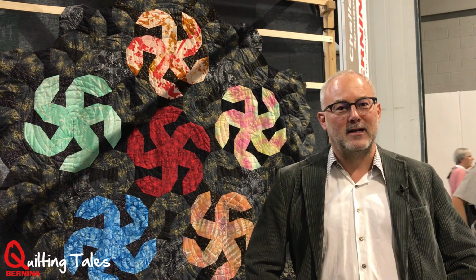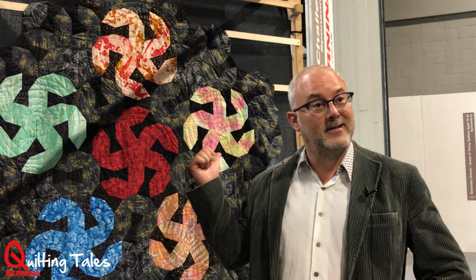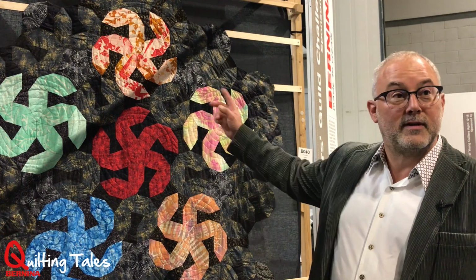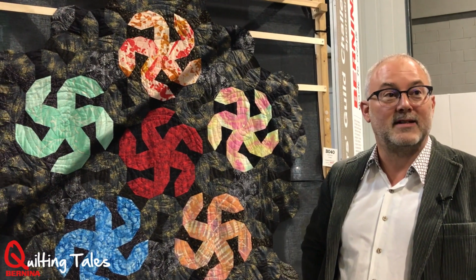My name is Richard Kenyon. This is my first ever quilt, which is called First Night. The quilt celebrates Gustav Holst's The Planet Suite, which was written 100 years ago. So this is the centenary, and the celebration of the centenary. So Holst had a suite of 7 planets, so each of the whirligigs represents a different planet.